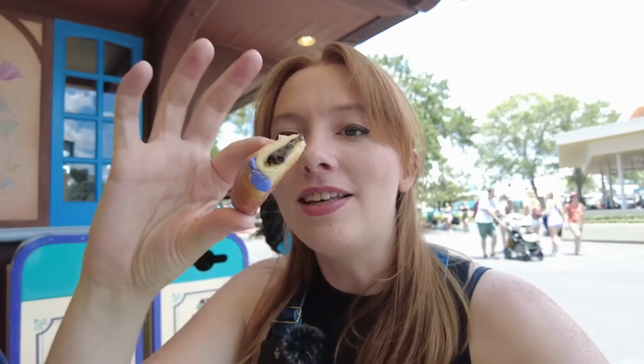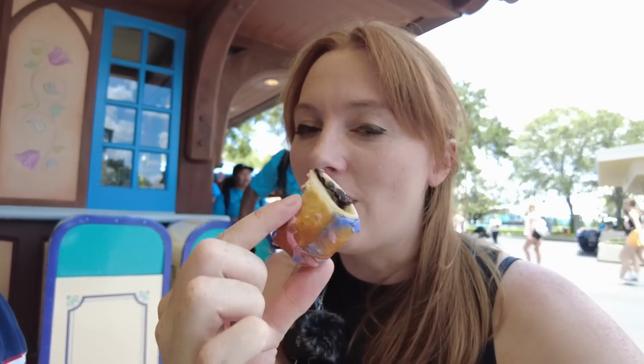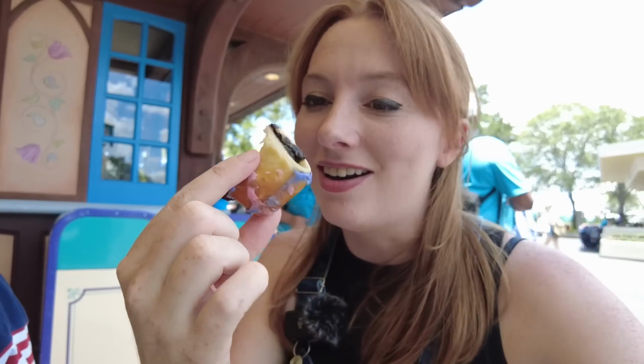All right, and I've got the Cheshire Cat Tail here. This is an iconic treat. I know we say the word iconic all the time, but that's because this is iconic. So this is basically a twisty puff pastry with chocolate all through it.